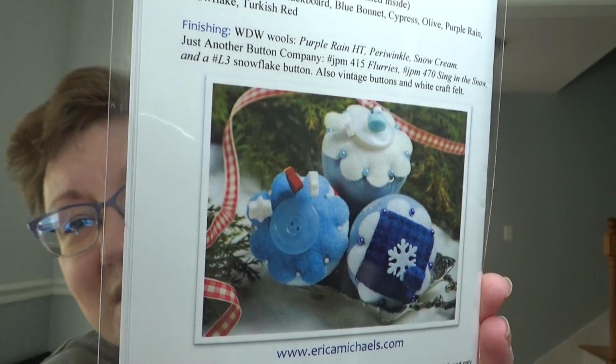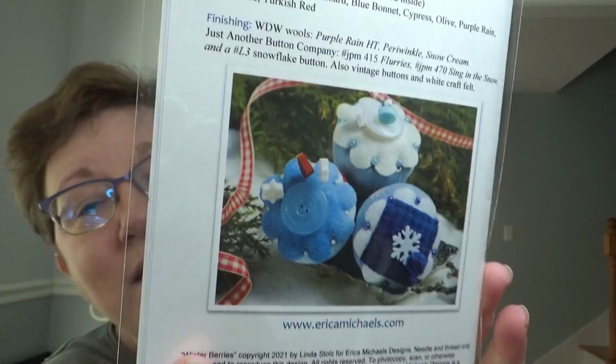She's ordered some of the pin sets from Just Another Button Company that can be used for finishing. Those aren't in yet, they're on their way. She did say that sometimes things take a little longer coming right from Just Another Button Company, but just keep in mind, you don't need those till you finish anyway. So those are on order. So a huge thank you to Carla for doing that for us.